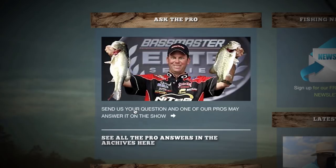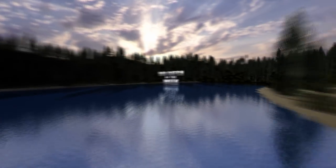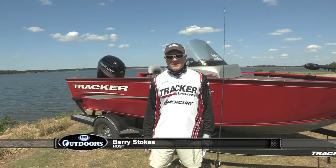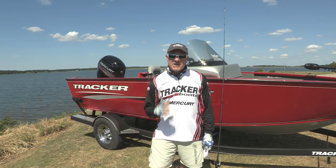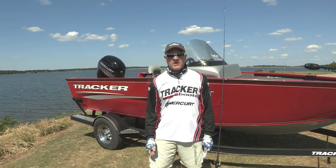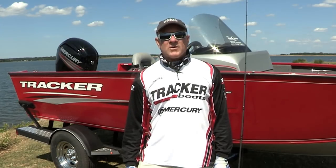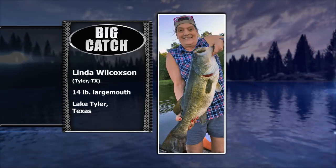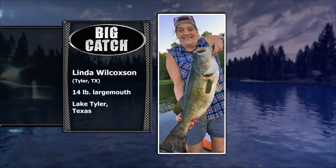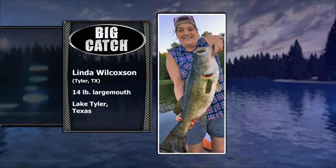Now let's take a look at this week's Big Catch winner. We are back at the marina, and we've got the Tracker Pro Guide V175 back on the trailer after its fantastic maiden voyage catching the hybrid stripers here. And it's time right now for this week's winner in the Big Catch of the Week contest. She is Linda Wilcoxon of Tyler, Texas, showing a 14-pound largemouth bass she caught at Lake Tyler in Texas.